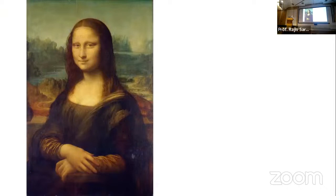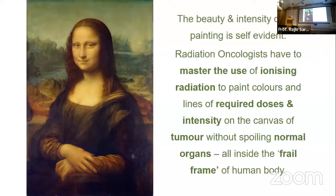This picture everyone knows, Mona Lisa. Everyone knows this is in the museum in France. The beauty and intensity of this painting obviously is self-evident. No one would ever say, I don't like Mona Lisa. There's some charm in there. When you go to the museum, everyone will stand there for some time, and wherever you look, she will be looking at you.